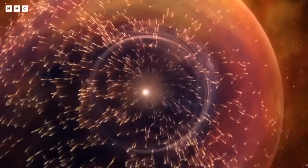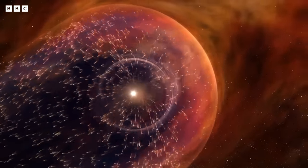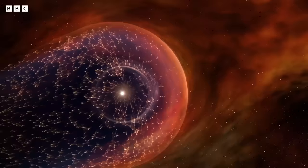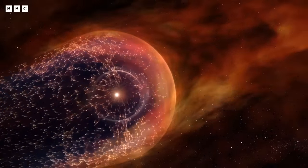Think about the heliopause as the walls of your house. This is what separates the environment that is dominated by the solar wind from the environment that is dominated by other winds, from other stars outside of our bubble, the heliosphere.